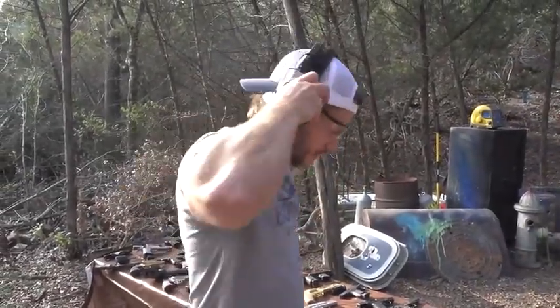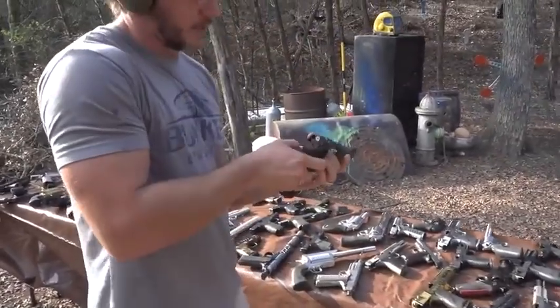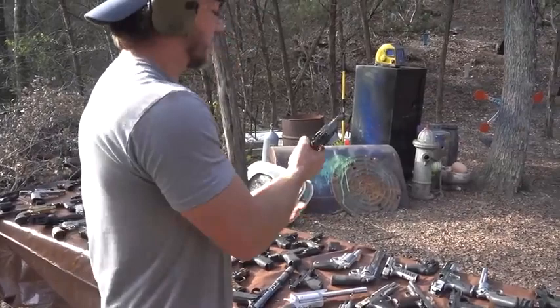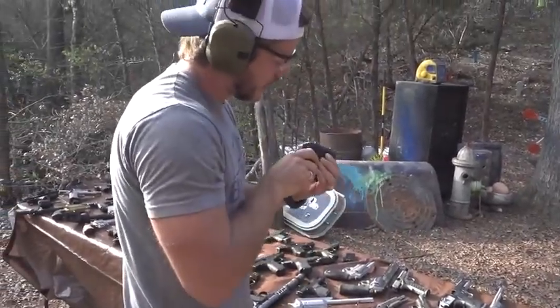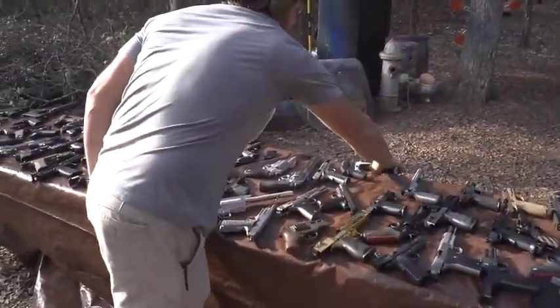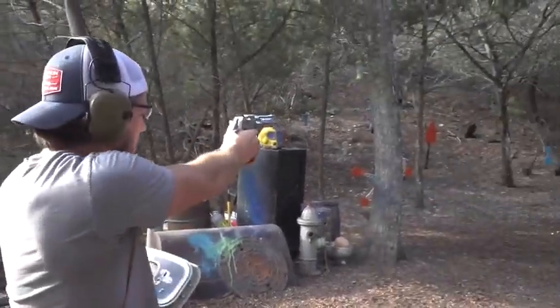I'm getting sweaty. Oh, I gotta go faster. Must go faster. All right, we have another Chiappa Rhino. This one has the little 2-inch barrel on it. 357 Magnum as well. Oh, we have another Thunderstruck. Never know when you might need another one of these. 22. We got the Chrome Desert Eagle because Chrome gets you home.